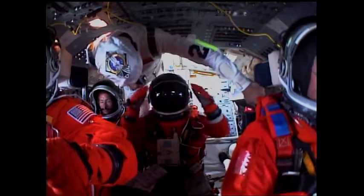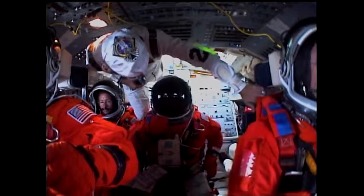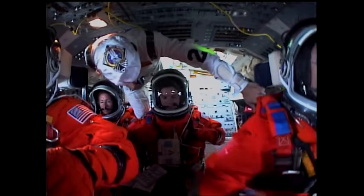So that was our last comm check with the OTC, and you can see Rex after the first comm check is bringing his visor down and locking it with that bar that comes down, and that's what makes the seal airtight. And now he'll be doing his communication check with the NASA test director here at Florida, and then with Mission Control in Houston.